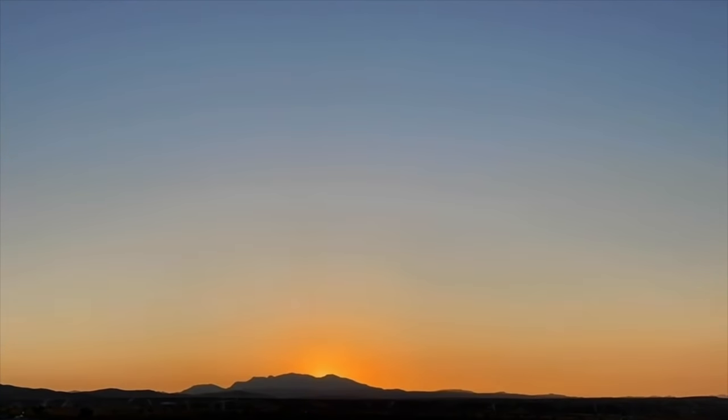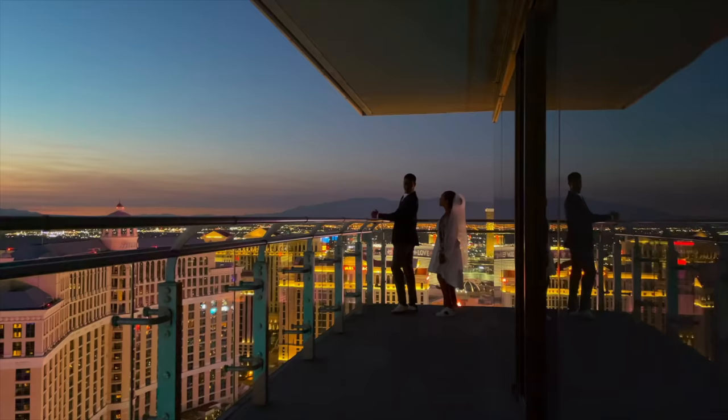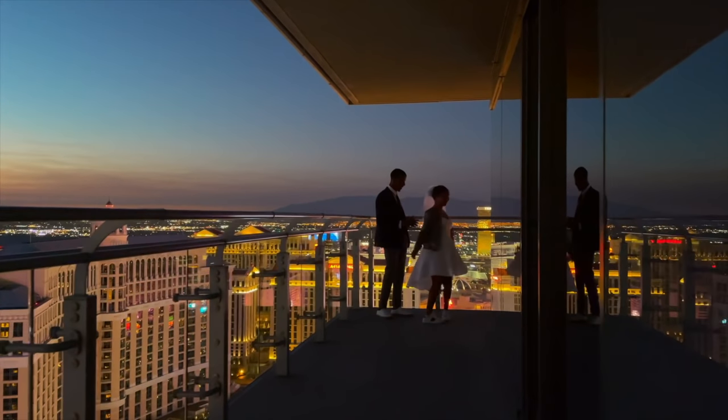That's why I love the moon. Every night it's there for you.